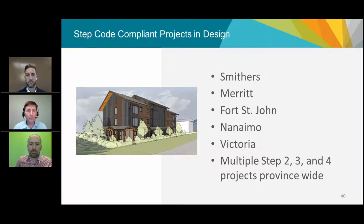So we have a number of step code compliant projects in design right now. We have the first 5 projects listed. We have passive house projects in Smithers, Merritt, Fort St. John, Nanaimo, and we're partnering with a nonprofit to build a passive house project in Victoria. All of these projects will meet or exceed the highest levels of the step code. We're also developing, in the process of designing, multiple step code projects across the province at the step code 2, 3, and 4 level. So we'll have lots of results to share with everyone.